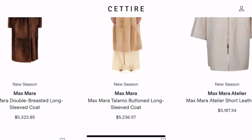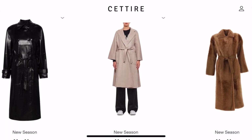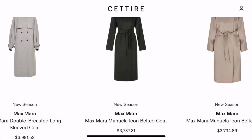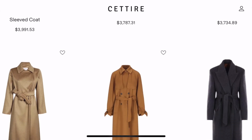This time I purchased from a website called Satire, and I think some of you are already very familiar with this website. Basically, they sell all the luxury items, especially the MAXMARA winter coat. Compared with other websites, I think this website has the best price. During Black Friday, they even have an additional 10% off. So I took this opportunity to purchase the three winter coats.